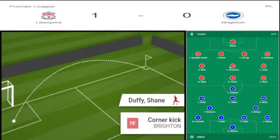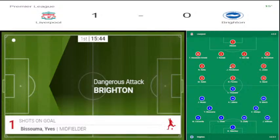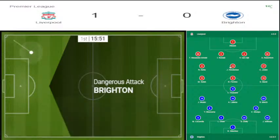Well, it's Firmino this time, isn't it? Giving the ball away in the middle of the pitch. Bissouma takes it off him. They back off, they back off, they back off. They still back off. He gets near the edge of the box, doesn't he? Alisson's beaten. He hits a little cutter with the outside of his right foot. In fact, it just hits the fingers of Alisson, and comes back off the post.